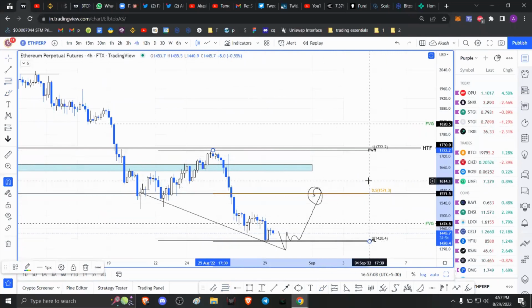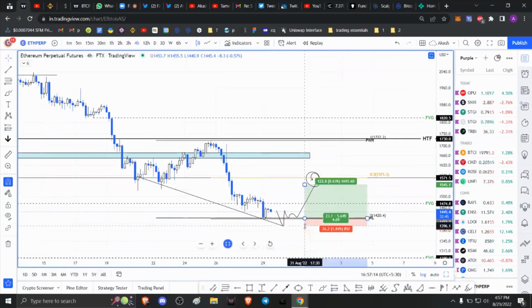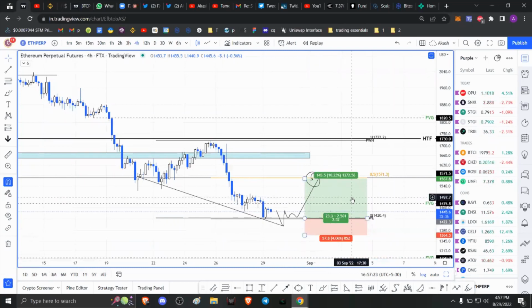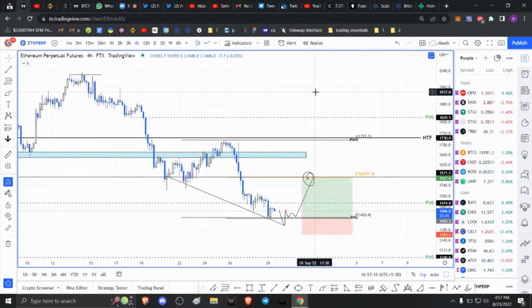approximately at 1570. So once we get a recovery above that, this is my plan: long this here with a tight stop loss, and then book profits around here. Let's just be realistic, give it a 4%. Yep, there you go. So we're looking at a roughly 2.5 risk-reward trade setup. I don't see it going way beyond this level unless Bitcoin picks up steam. But this is what I'm expecting over the next week to take place for Ethereum.